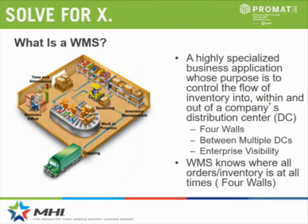All right, so let's talk about what is a WMS. Most of you know what a WMS is. I look at a warehouse management system as a highly specialized business application whose purpose is really to control the inventory flow within your four walls. How do I receive product? How do I put product away? How do I replenish from a reserve location to a forward pick location?